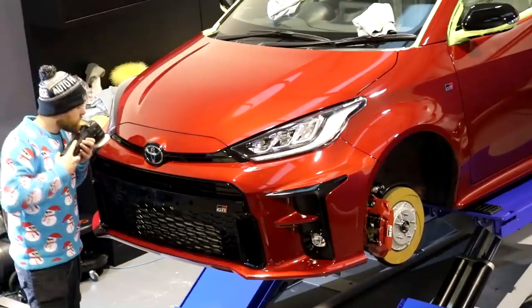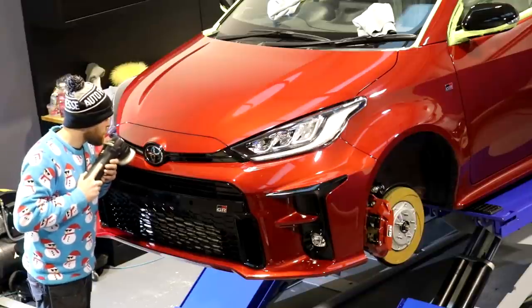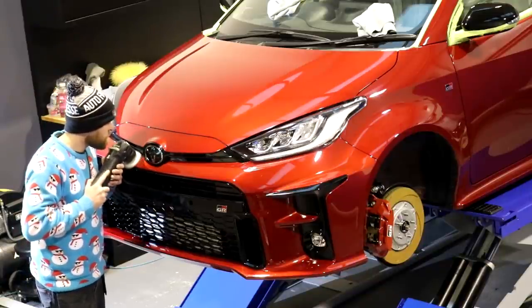A similar story with the front end, but thankfully not quite as much paint in need of polishing as the rear. It'll mainly be the Mini Bigfoot for this area and a handheld applicator.